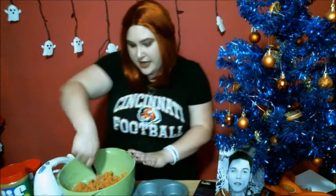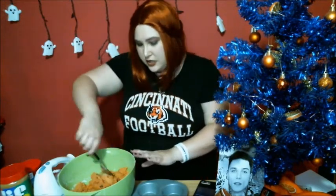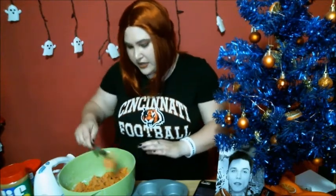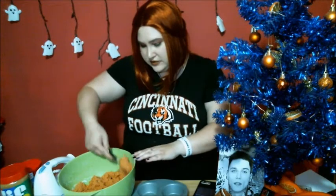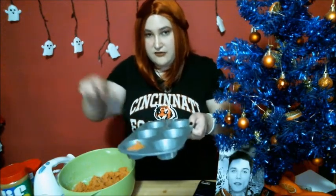Alrighty, so now that we have our lovely Bengal reddish orange dough, that's the word for it, dough, I'm going to get a spoonful of it and plop it down right into my muffin pans.